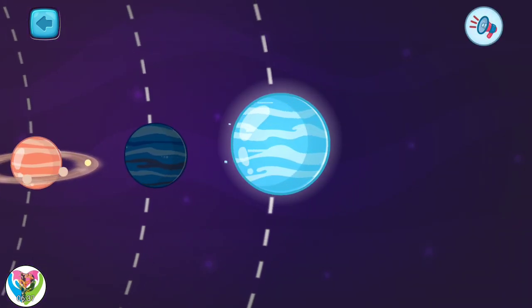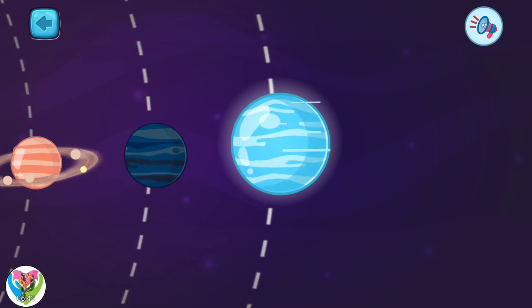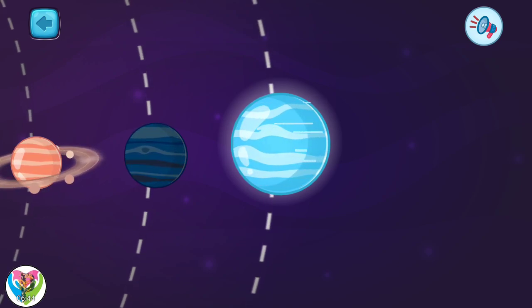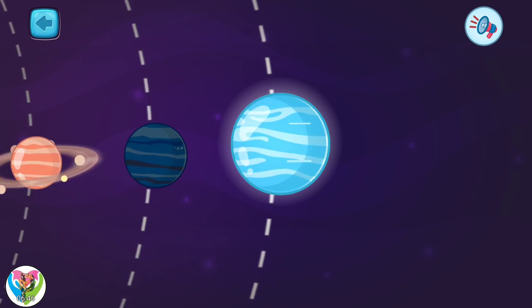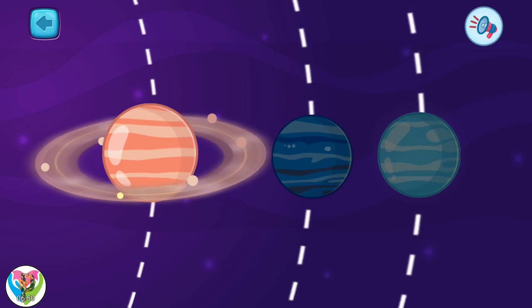This is the planet Neptune. It is the eighth from the sun. As this planet is farthest from the sun, cold winds blow here at very high speeds. Only one left. Pick it.